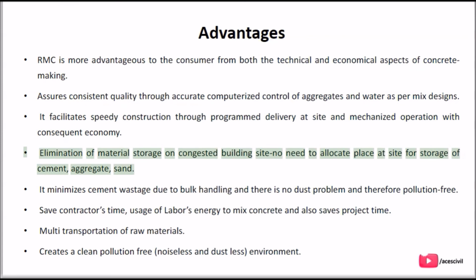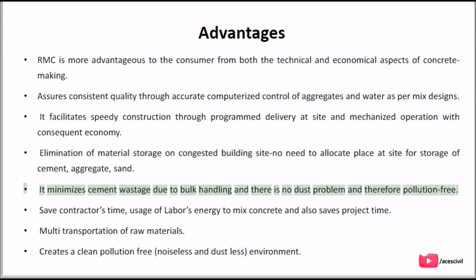No need to allocate place at site for storage of cement, aggregate, sand. It minimizes cement wastage due to bulk handling and there is no dust problem and therefore pollution-free. Saves contractors time, usage of labor's energy to mix concrete and also saves project time. Multi-transportation of raw materials. Creates a clean, pollution-free, noiseless and dustless environment.